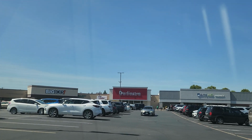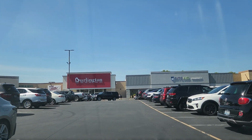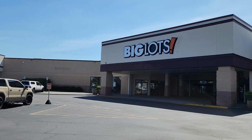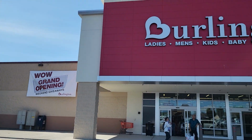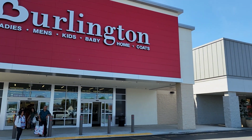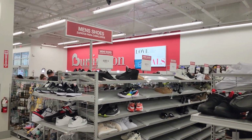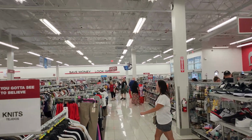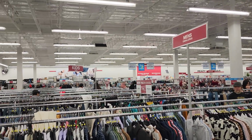Look, brand new Burlington. Burlington grand opening. So here's what the new Burlington looks like. A lot of long lines. Not too big. Probably like half size of the Burlington in Everett.